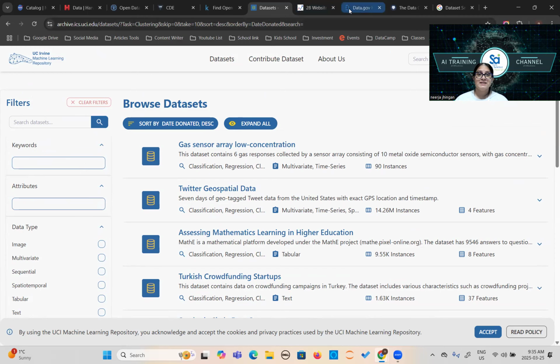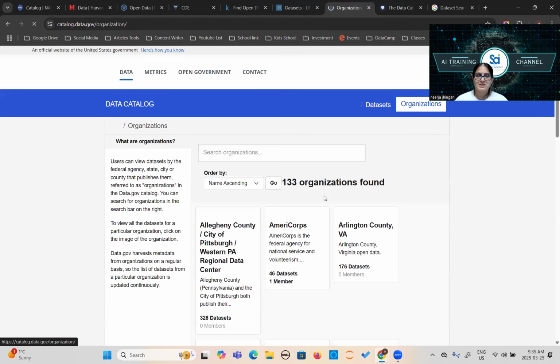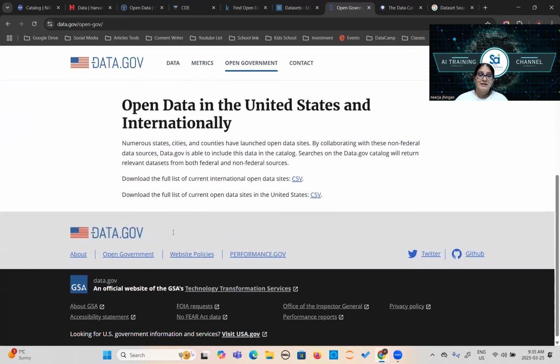Okay. And the next one is data.gov, right? And this is showing the data sets by organization. I have used it many times. This is a very good website. You will find updated data sets too. If you are interested in historical data, like you want to do analysis of previous years, you will find many data sets from here. And this is only related to government data sets, right?